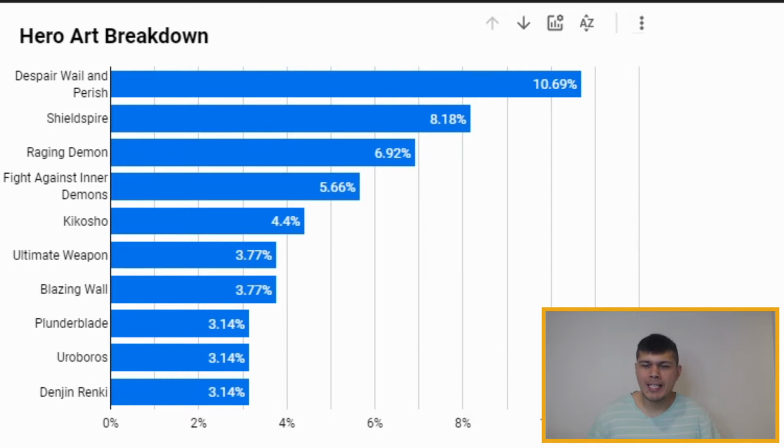Again, the hero art breakdown for the last 2 weeks. Top, the queen of TEPPEN. We've said it many times, Despair, Wail, and Perish, but not as dominating as it used to be. Only 2% more than the next runner-up, which is going to be Shield Spire. And then third place is going to be Raging Demon, followed by Fight Against Inner Demons. And then the rest are kind of like playing tug of war for those last spots. But there's definitely a top 4 decks in my mind. So those are what we're going to go over today with the QR codes and the decks and the games and all that good stuff.